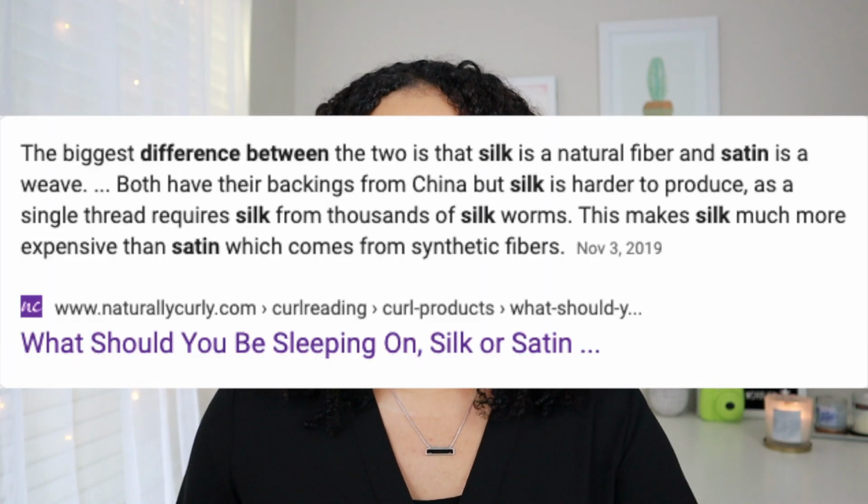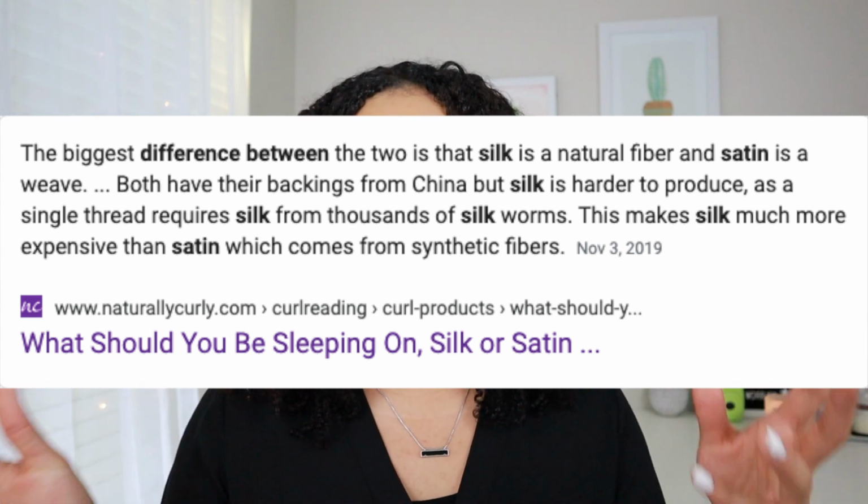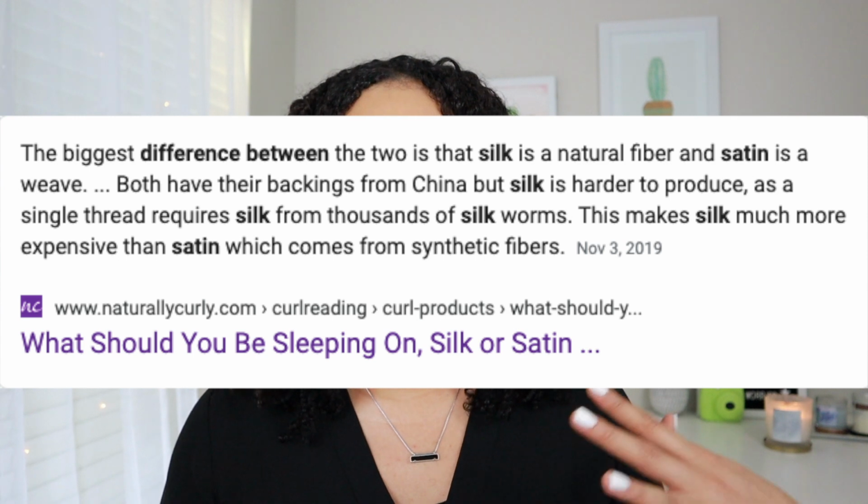Okay, so what is satin? Satin is essentially a cheaper version of silk. Both fabrics originate from China. The main difference is that silk actually comes from a silk worm, which is why it's more expensive and more luxurious, and satin just comes from different types of threads. You can see it on bathrobes, bed sheets, and pillowcases.